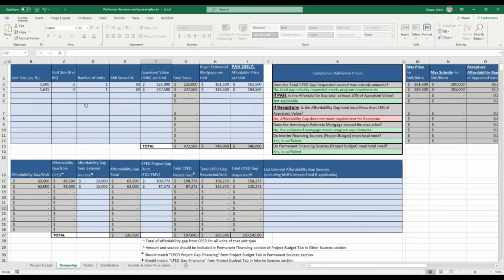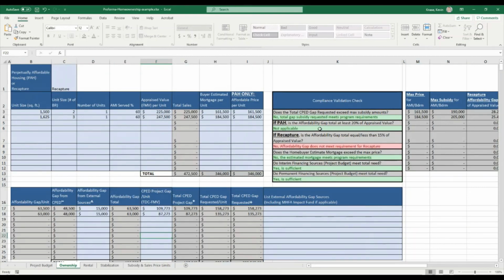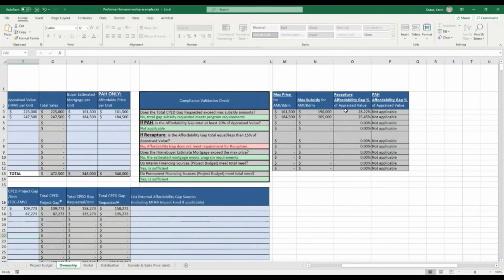So you're filling in anything that is in blue, and anything that's in gray, you're not filling in. And then these calculations over here will help you determine if you're compliant with the different requirements. So it's checking if your gap that's requested meets the program requirements and doesn't exceed the max gap that's available. If it's a perpetually affordable housing program, it's making sure that the gap is at least 20% of the appraised value for affordability gap, which it is. And in this case, it's 28.25%.